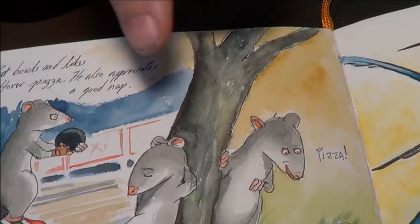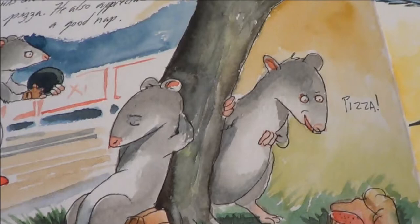And we got Rat. He bowls. He eats leftover pizza whenever he finds it. And yes, there's random pieces of pizza in the big meadow because it's a kind of pie.